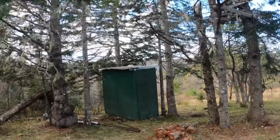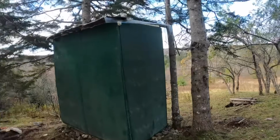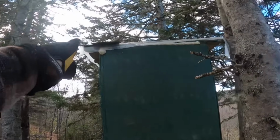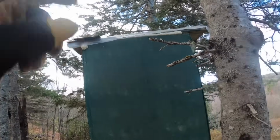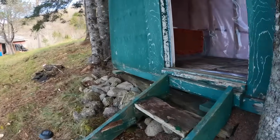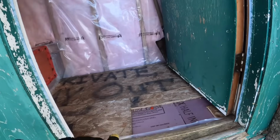Outhouse, I've been using basically any of the extra material from the cabin that I'm going to use on the outhouse. We just put the vapor barrier up top. We had to replace the wood that's on that roof, and those shingles I was just kind of playing around with to see what it looked like. This is what I ended up with, but didn't have enough to finish this floor.